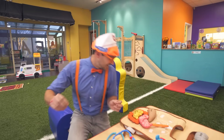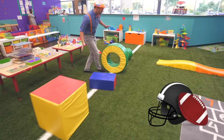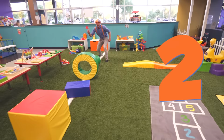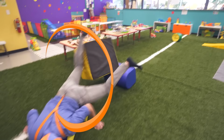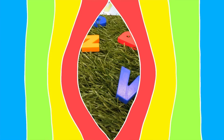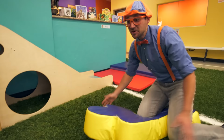All right. Whoa, check it out. Whoa, this is how football players train. Whoa, and football players are professional athletes. And that's another profession. I have an idea. Let me show you how quick I can run through this and act like a professional football player. Ready? Three, two, one. Yeah, I did it. Fun acting like a professional football player.